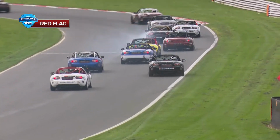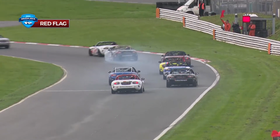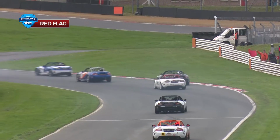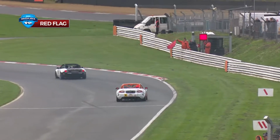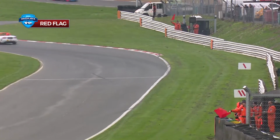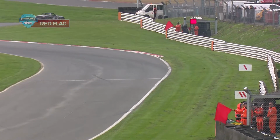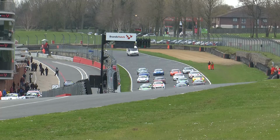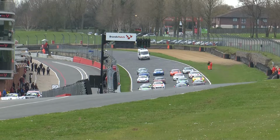and, well, that is a shame. It's not how we wanted the season to start here at Brands Hatch, but unfortunately cold tyres. It's fairly chilly here this morning at Brands Hatch, and I think the low track temperatures and ambient temperatures mean that on cold tyres Sam Bailey spun, and unfortunately the rest of the field had absolutely nowhere to go. Well, take two for the opening round of the MX-5 Super Series then here at Brands Hatch.